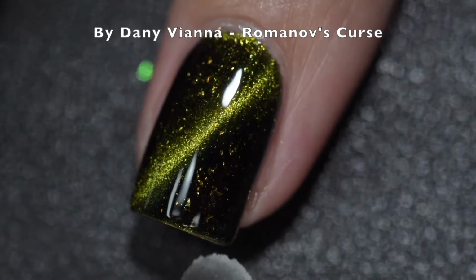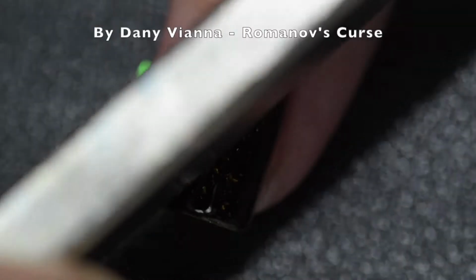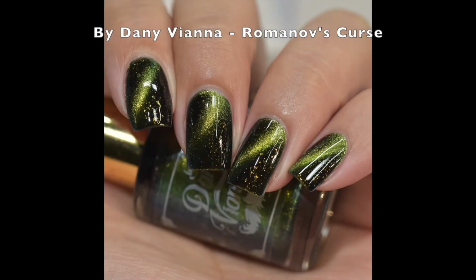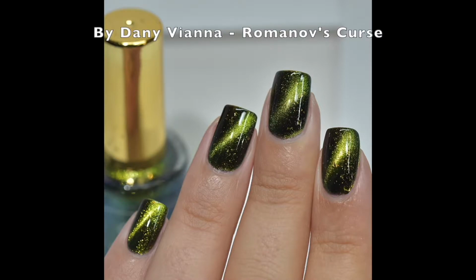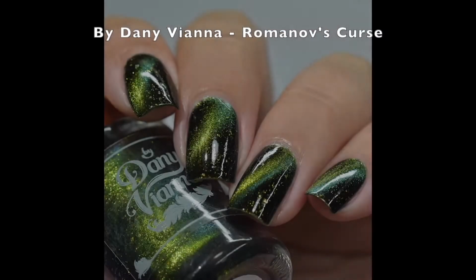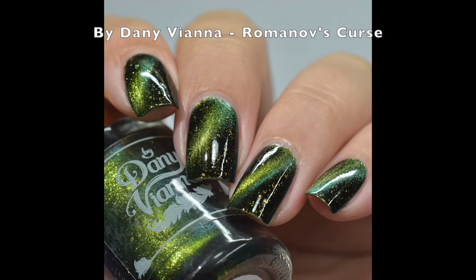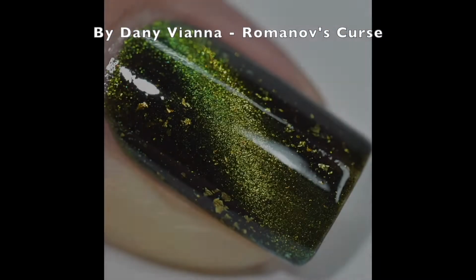And then I hold the magnet over for about 30 seconds, and then I will again hold the magnet over it after I apply the top coat to try to keep the line as tight as possible. This is not going to dry with texture, and it will not give you any kind of difficulty to remove. This one is super shifty and just so pretty. I wore this one for several days because I was just so much in love with it.